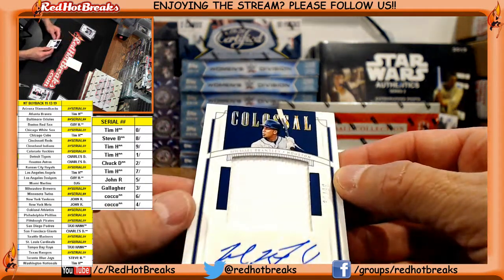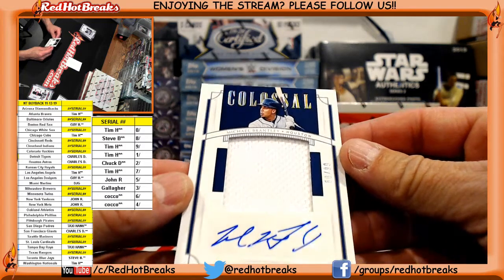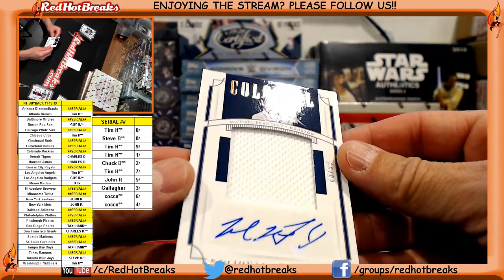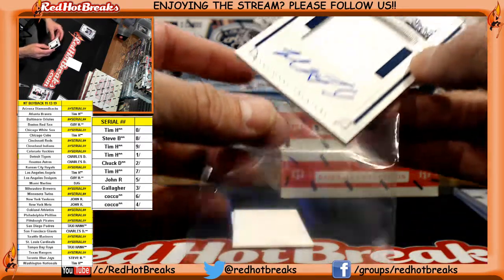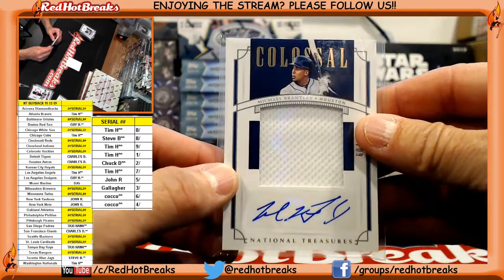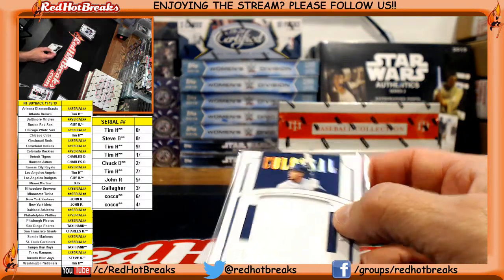Number to 99, RPA for the Houston Astros. No, it's not an RPA. Oh, it's Michael Brantley. I thought that was a vertical Charles, RPA. Charles D! Got you an Astro.